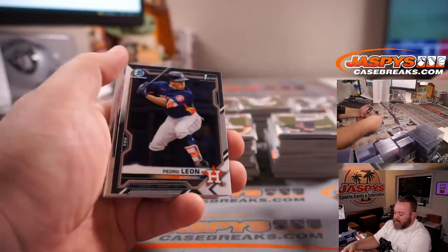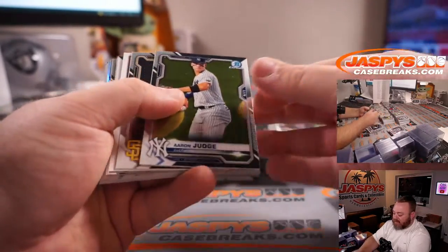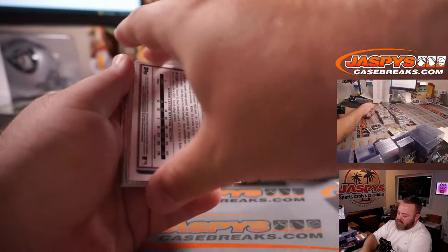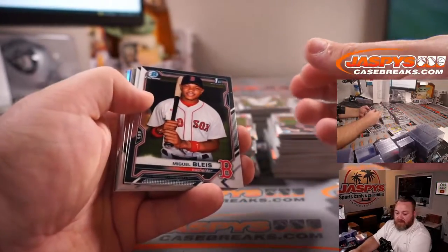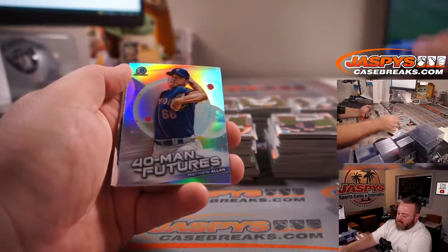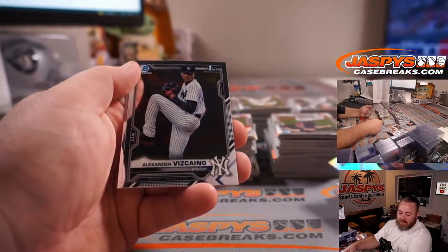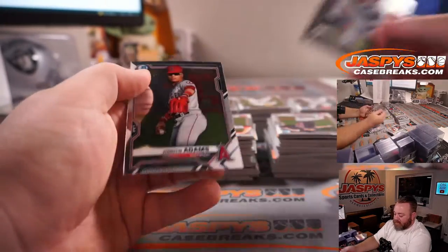PJ McNeely. Pedro Pineda, A's, Inkoo Kang. And Pedro Leon for the Astros, Zach Deal. Braden Shewmake to 299 for the Braves, Vincent Franco. And Matthew Allen for the Mets, Armando Montero.